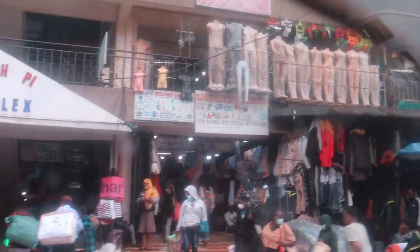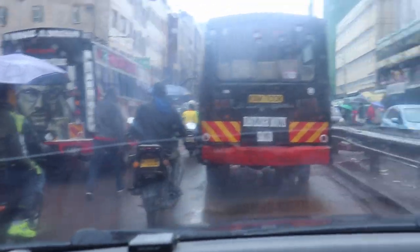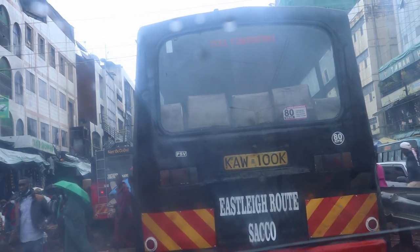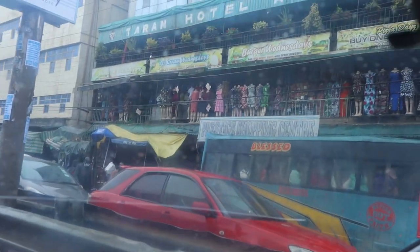Tawakal digital printing. It's just a busy business hub, and this is when there's rain. So you can imagine when it's not raining and people are all out there, even for a car to move, it's very, very hard. If you want discounts, bargains, this is the place to be. But there are children's floors on this mall. It's called where there is Taran Hotel. It's called Prestige Shopping Center.